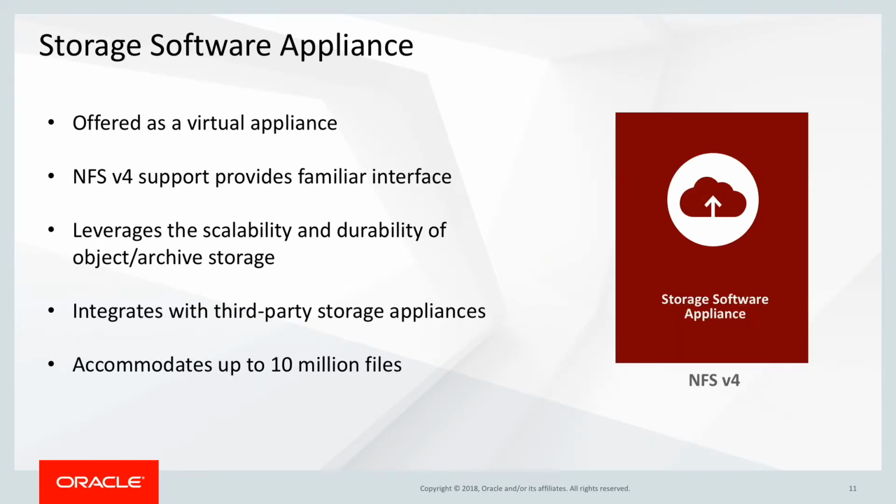We'll now jump into two different offerings that involve some hardware or on-premise deployments. The first one is Storage Software Appliance. This is a software installed on-premise on a dedicated VM that will allow the customer to take advantage of off-site storage, meaning they can decide what to send from on-premise to the cloud for redundancy or archiving.